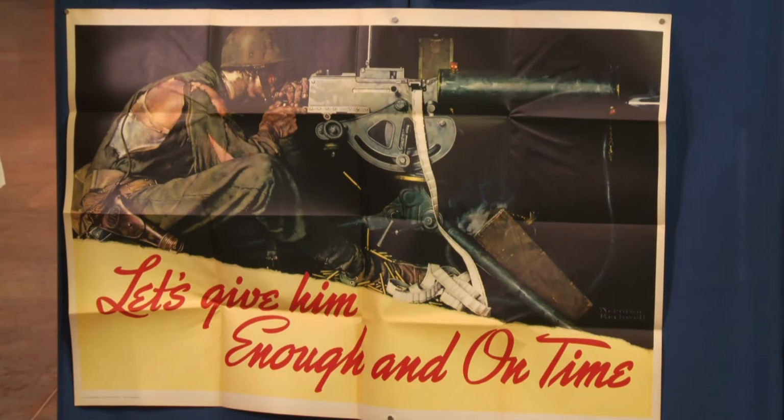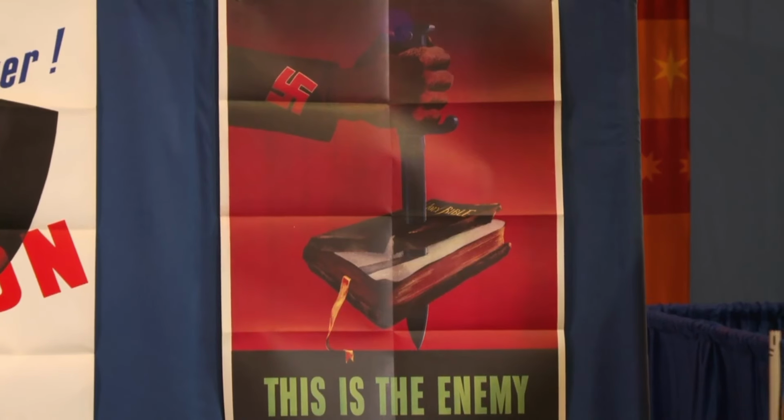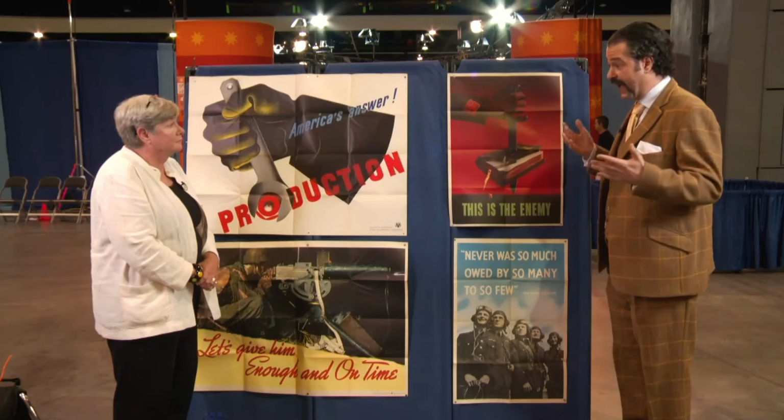It shows a war-weary machine gunner at the front lines. He's in the heat of battle, and the idea is don't let him run out of ammunition when he needs it the most. The third American poster is designed to generate hostility against the enemy, featuring a provocative image of a swastika and a Bible.